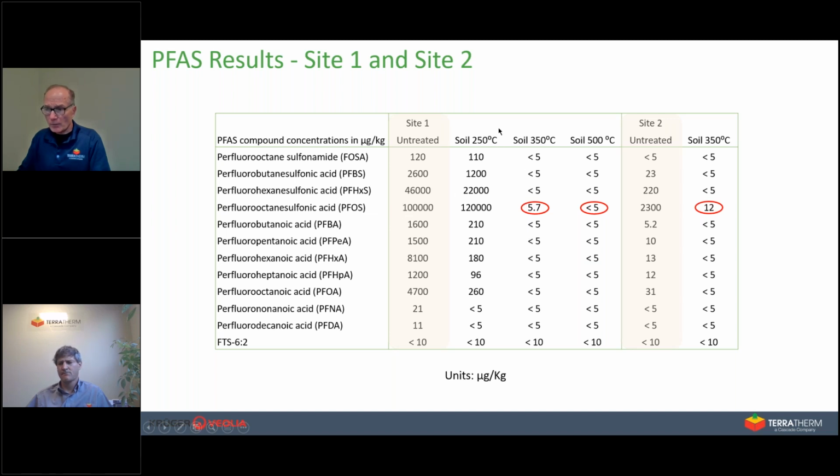And when we ran this at 250 C, one of the things you noticed is we didn't really see a whole lot happening. Now this matches up with what we expected from the literature. We really didn't expect much to happen in terms of degradation or in terms of volatilization. So that's what we saw. What's interesting is that bringing it to 350 C, however, we see a significant drop. Basically, the target PFAS compounds were removed. Whether that's removal through volatilization or through degradation, we'll get into that a little bit later.